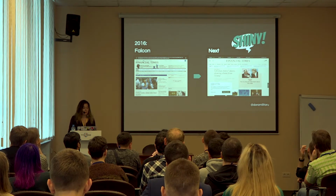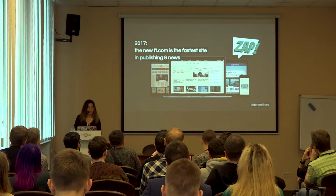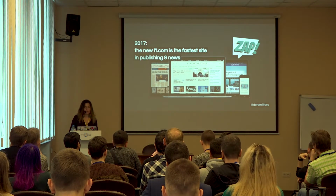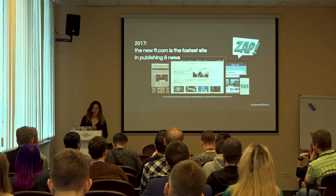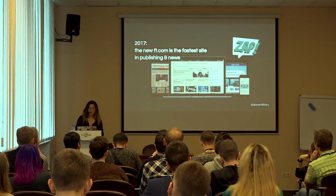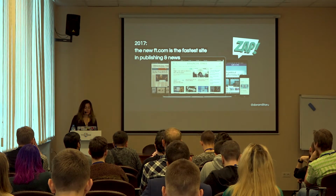In 2017, it was crowned the fastest site in publishing the news. So it took less than 2 seconds to load on mobile and less than 1.3 seconds on desktop. It was really, really zappy.